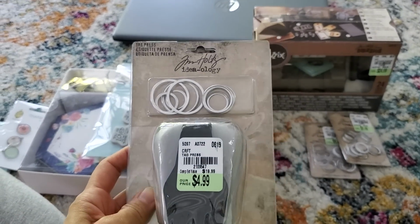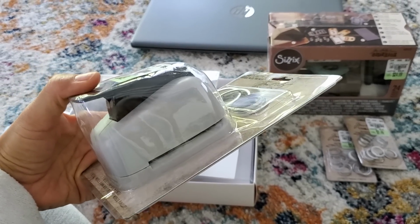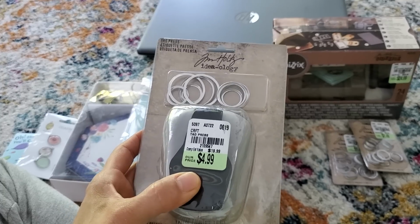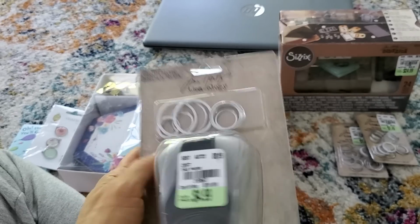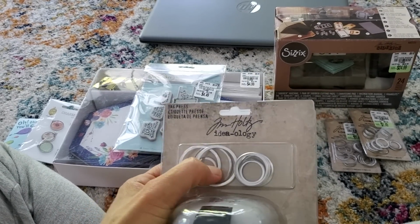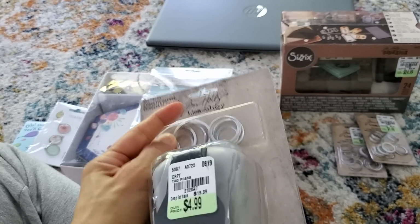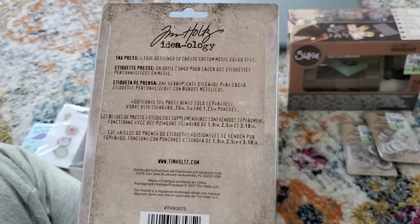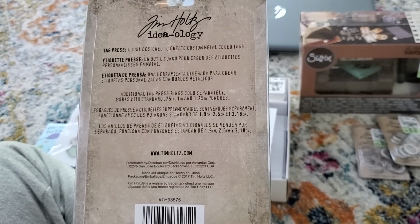I tried this out. When you put in a piece of paper and push this down, it literally presses a big, huge, 2-inch circle, if you want to just use it as an embossing kind of thing. But what it's really supposed to be used for is to press these little tags down. You can use paper, chipboard, or whatever, then insert it in, push it down, and it's supposed to adhere it. So if you guys want to take a look, it's designed to create custom metal-edged tags.